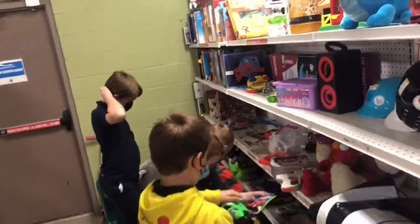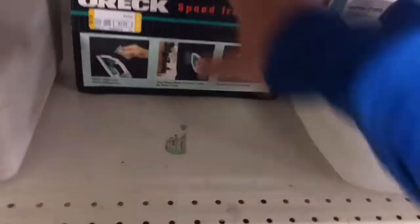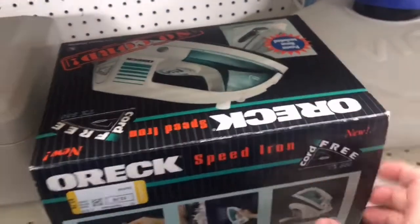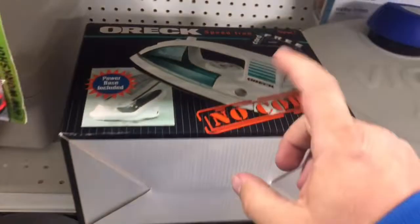We got to start with the toys, and the boys go nuts, and Abby always says that she wants to come out. And I found this, which I think is interesting. Not this iron, but this iron. That box looks very 90s. And if this is new, no cord. I don't think it is new because it's kind of shaking around in there. Hot Wheels guy. But it's only $4.